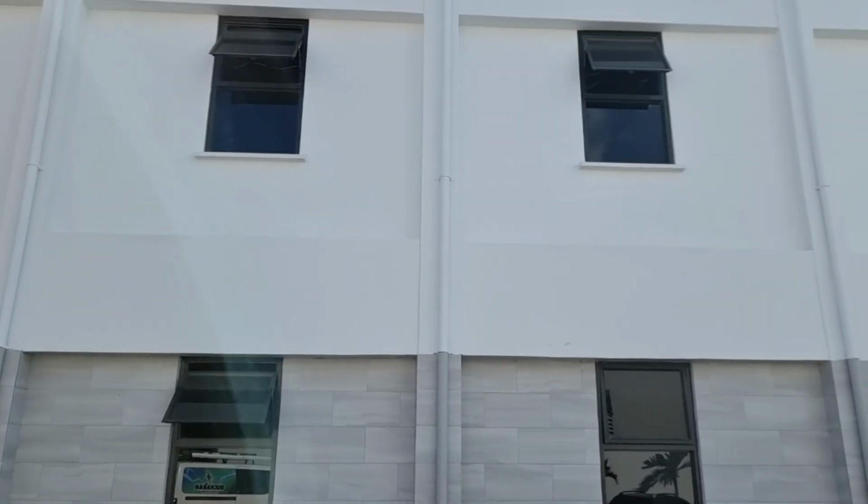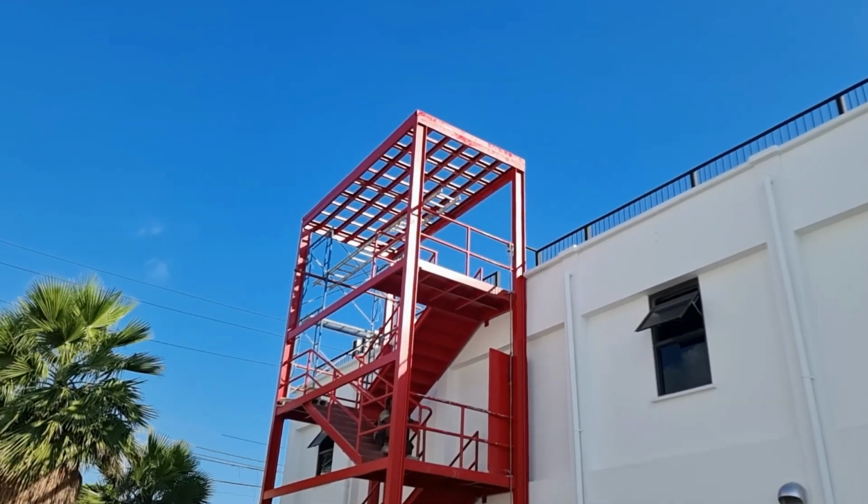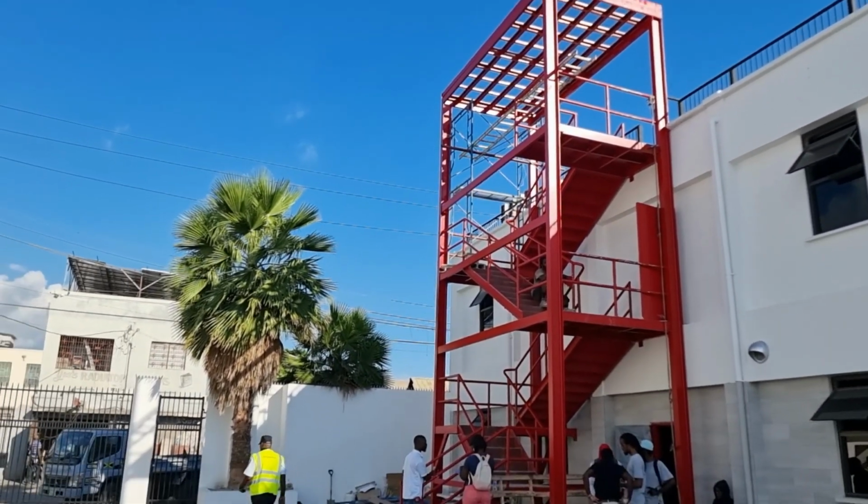So we have some fire escape on the outside. Parking as well.